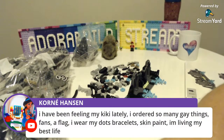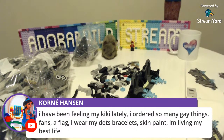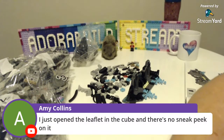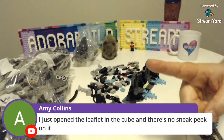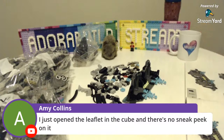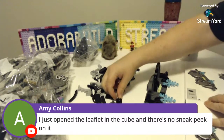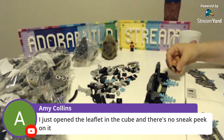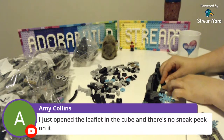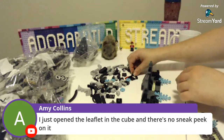That's so cool, Corne. I love it. Oh no, there's no sneak peek. I know. I did manage to get one of the cubes before they sold out, which I must admit is one of the cubes that I'm most excited about too. So I think that some of you will be able to guess which one that is based on the animals that are on offer.